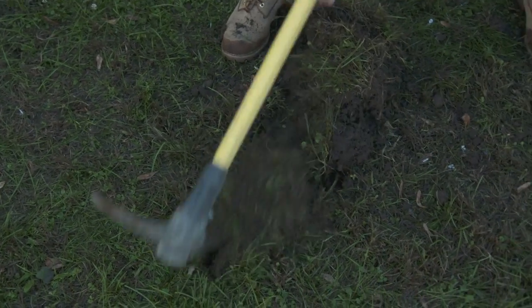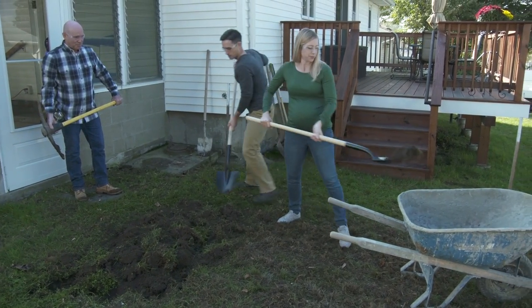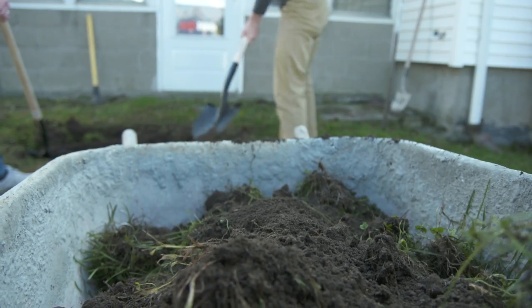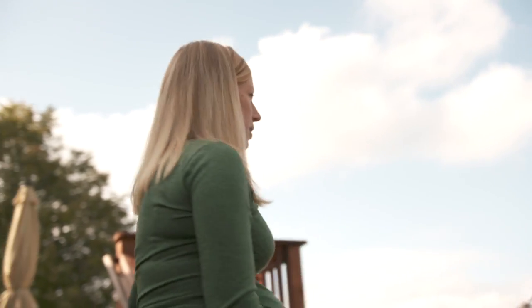All right, so I'm gonna start in this area with the pick. I'm gonna break, you guys get in with the shovels, throw into the wheelbarrow, and we'll dump it. Great. Okay. All right. How deep will we have to dig this hole? We're gonna have to go at least 8 or 9 inches down. Okay.